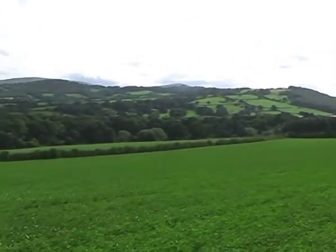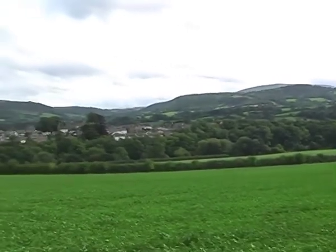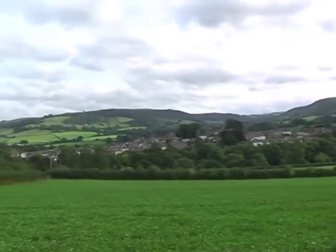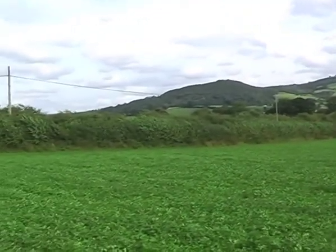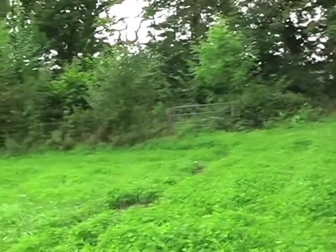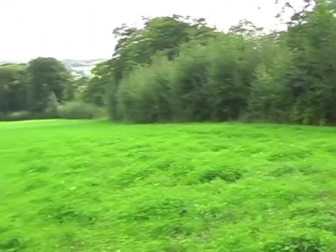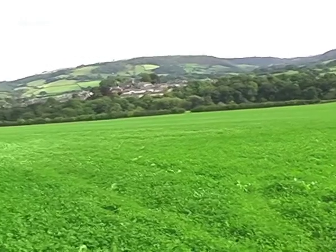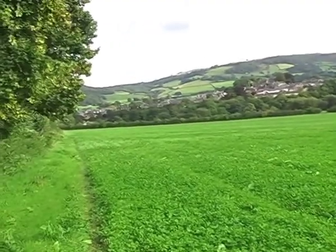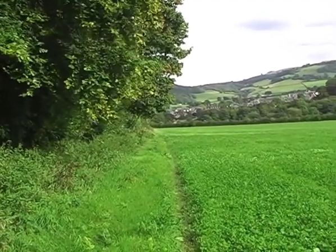It's a view of the Gaynor Valley with Hay sort of clustered around its slopes. You can just see there. This is the path a little bit further on. We didn't go very far along the path. This is a still which gets rid of the jump in between two shots of the camera. It looks a little less peculiar than it did.